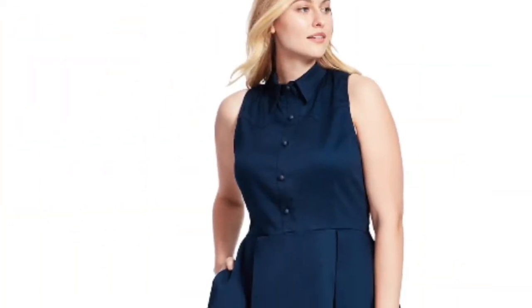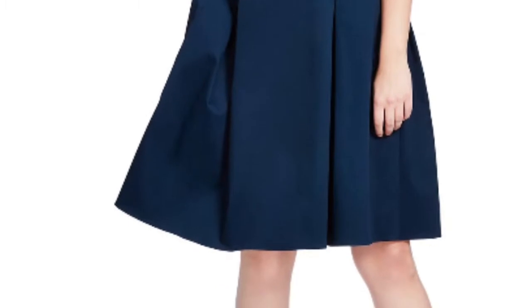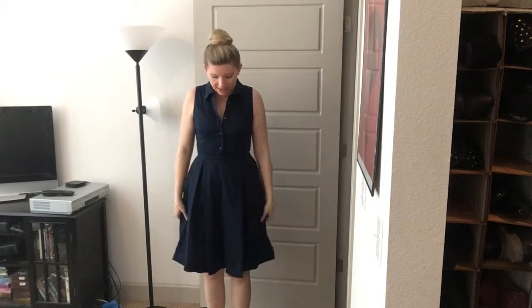Then the next item that I tried was another dress from Eva Rose, this time this navy shirt dress. So this dress I was very excited to see. It's a nice heavy fabric, kind of a full skirt but nothing ridiculous, and pretty much just a standard shirt dress, but it is hitting at my natural waist, which is unusual. It's hard for me to find things that are long enough in the torso, so that's very nice.